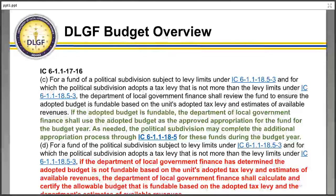We don't want to approve you to spend a budget that you just won't have the funds for. So we'll go through and make sure you're within your maximum levies. Those are property taxes. We'll make sure that your budgets are funded, and if not, we'll do a more detailed review to really analyze exactly how much would be funded, and the budget will be cut down to that funded amount.